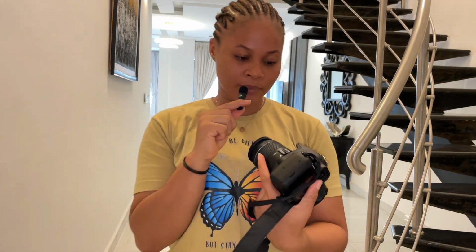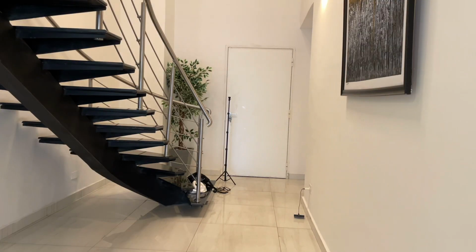So this is the Canon EOS 2000D. Yes, this is what it looks like. So I'm going to be exploring this amazing camera. So watch me while I work. A bientôt. So don't worry, those are my gadgets over there.